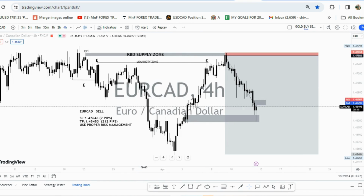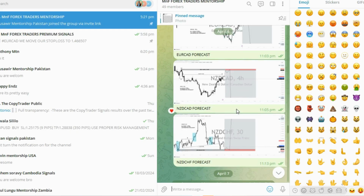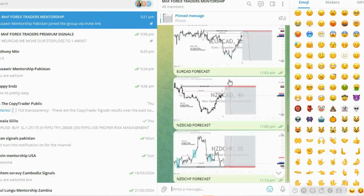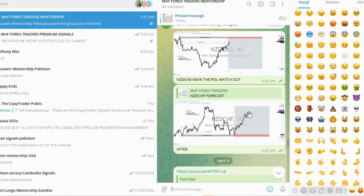Actually, if you remember very well, this forecast was shared on our Facebook and also Instagram. Not just this one, we also had a beautiful one, let me just show you right here, the NZD Swiss. This went all the way to take profit, and actually went beyond that. Let me just see. You see, this was the NZD Swiss.